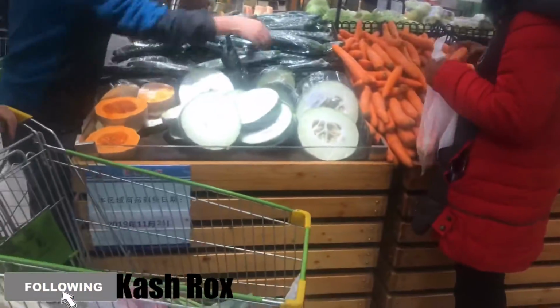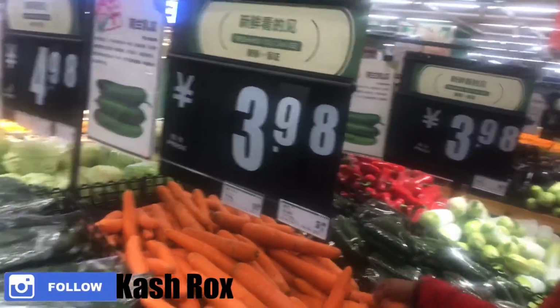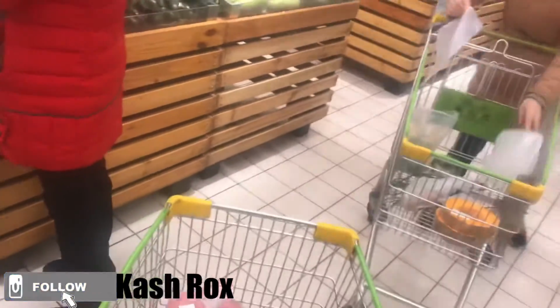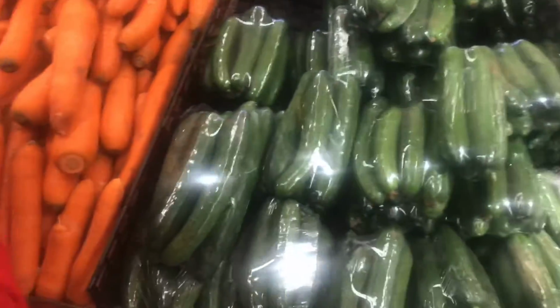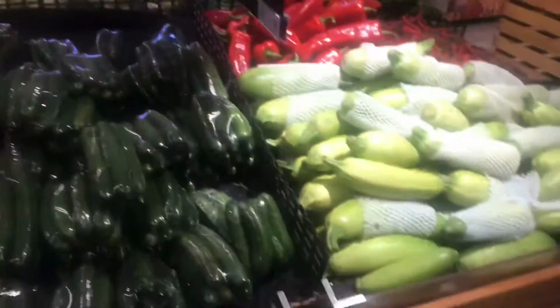So now shopping for carrots. 3.98 per kilo. 3.98 is like 200. It's okay. So now we are going to scale it after we are done to check the price of what we got.